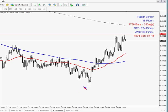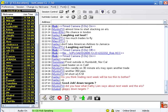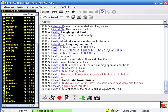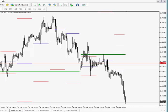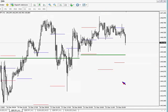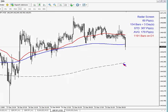Pound yen down, what kind of targets? Mystic is asking me if I heard what Kathy Lean said about next week and the euro dollar. No, I didn't, but I'd love to hear what she said. If you want to summarize it, that'd be sweet. If you're short the pound yen and you're looking for a target, I'd say 145.30. Yeah, 145.30 would be reasonable. And goodbye to the pound Swiss. 145.30 would be an awesome target on the pound yen.